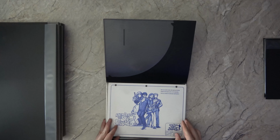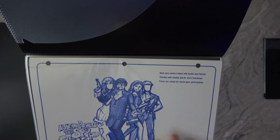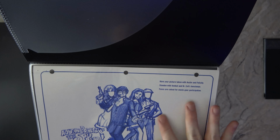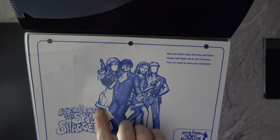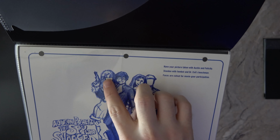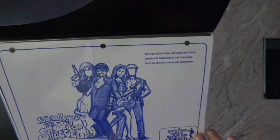And I'll show you the last few things here. This is an example of that movie standee that I was talking about. And so here you have, I'm assuming, a henchman or one of the workers in Dr. Evil's lair or something like that. And here's a fembot. And they actually have cutouts in their heads, so people could walk up to the standees, put their head in there and have pictures taken.